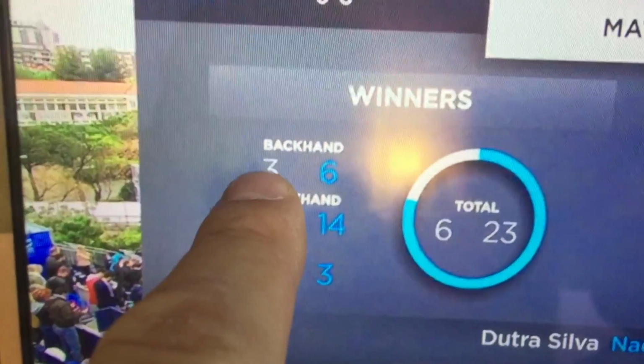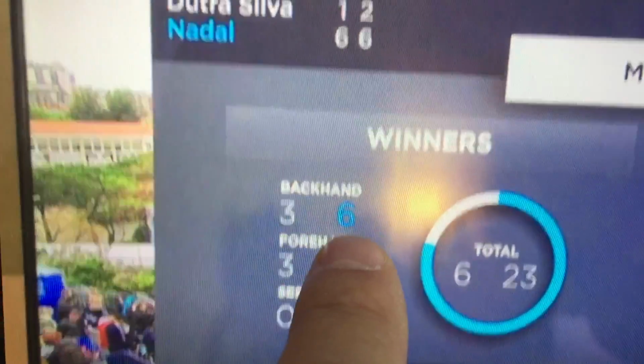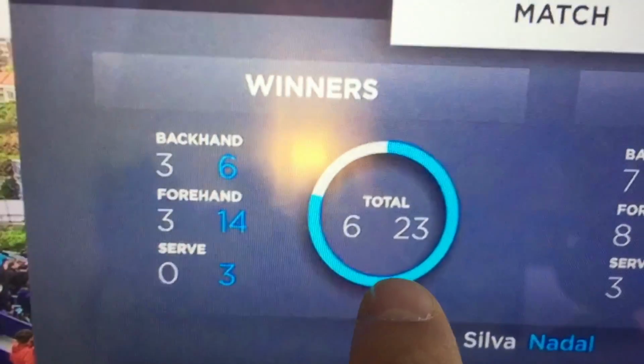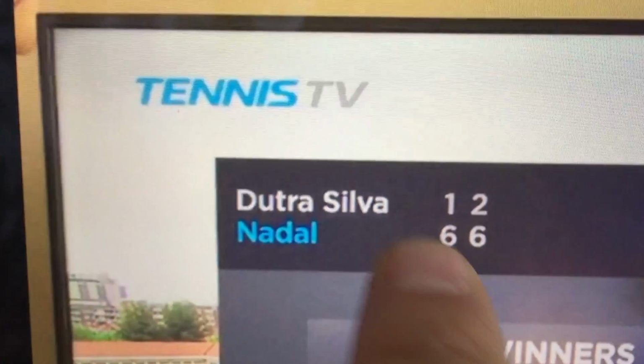However, I realize something on this next graph. What's going on with this one here? You've got, okay, white is Dutra Silva, blue is Nadal, and then you look here in the middle and you go, which one's which? It would be okay if they used a color coordination to tell which one is which. Nadal's numbers are always in blue, except up here, where they should be in blue, but they put them in white. And then in the middle of the graphs, here they get it right.